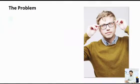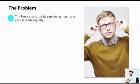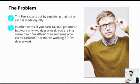The problem. Tim Ferriss starts out by explaining that not all cash is made equally. Most people measure their wealth by looking simply at the amount they make per month or per year. Tim suggests that looking at the amount you make per hour makes much more sense. In other words, if you earn $40,000 per month but work only 2 days a week, you are in a sense much wealthier than someone who earns $100,000 per month working 7 till 7, 5 days a week.